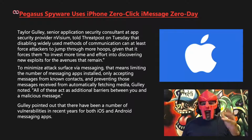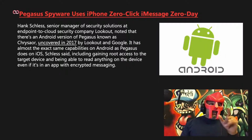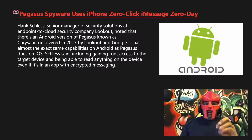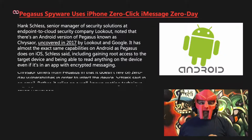Gulley pointed out that there have been a number of vulnerabilities in recent years for both iOS and Android messaging apps. Just because I focused on Apple does not mean you're getting off the hook here, Andy. Hank Schless, senior manager of security solutions at endpoint to cloud security company Lookout, noted that there's an Android version of Pegasus known as Chrysaor. Uncovered in 2017 by Lookout and Google, it has almost the exact same capabilities on Android as Pegasus does on iOS, Schless said, including gaining root access to the target device and being able to read anything on the device even if it's in an app with encrypted messaging.